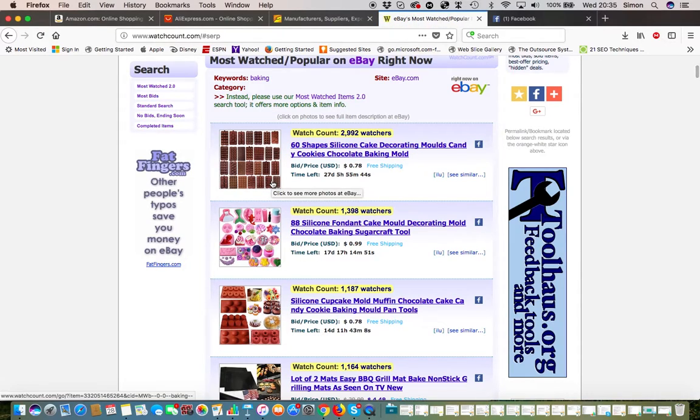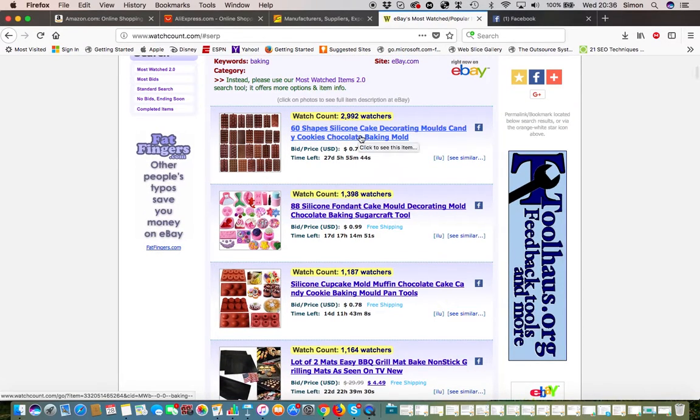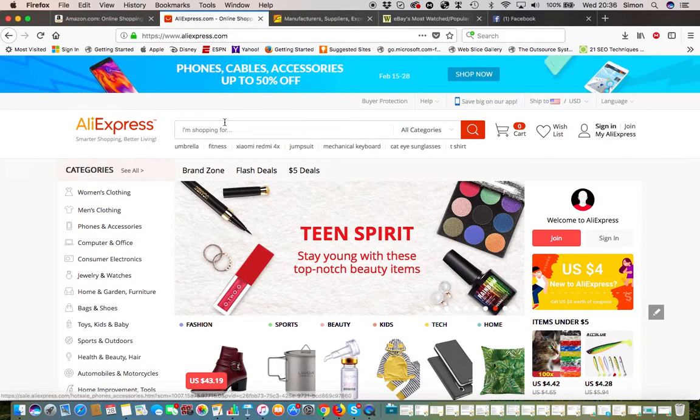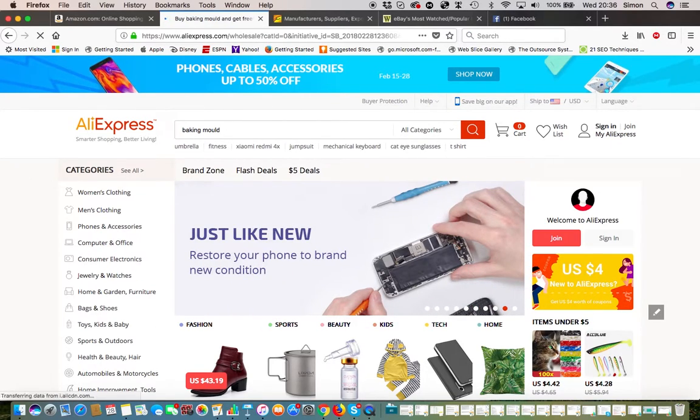3,000 watches. Something like this would be quite cool, actually. So these are silicone molds, designs. So let's go baking molds. Let's try expanding out on that again, as though we were searching for baking mold.